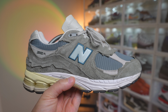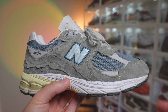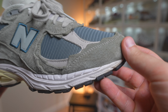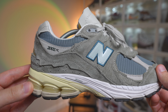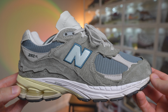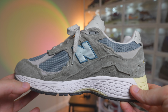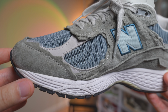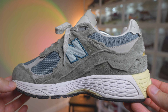So it's best bang for your buck time. Which one is the most worth it for your money? We all know the Gel-Kayano 14 is the most expensive at retail, but it's not all about retail price. Sometimes anyway. 2002Rs, I guess, have been around the longest when it comes to retroing these shoes again, and then the Vomero 5s, and then the Gel-Kayano 14s. And it kind of reflects that on sale prices. You know, the Gel-Kayano 14 is never on sale. And if it is, it's hard to get good sizes. And if it is, it's hard to get good colorways.